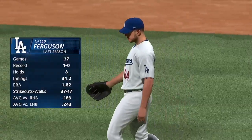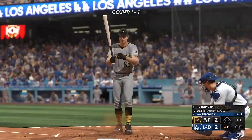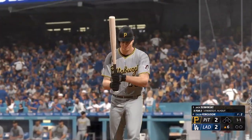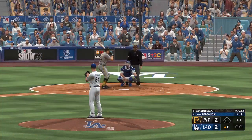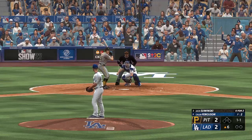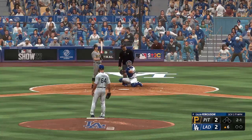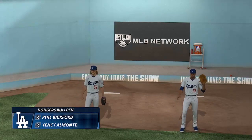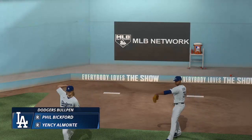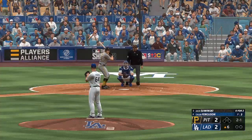Caleb Ferguson gets the ball now. Bringing in the lefty with the left-handed hitter coming up to hit. Classic bullpen move right here, so we'll see how it works out. Number 64, Caleb Ferguson. Next offering is down low. Ball two. Double-barreled action in the bullpen. Phil Bickford, the young right-hander, up and throwing. Almonte, the hard-throwing right-hander, up as well.